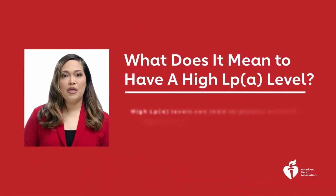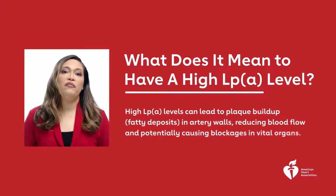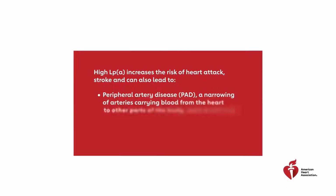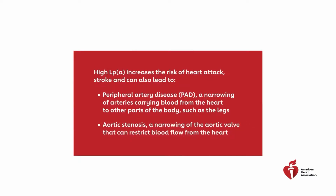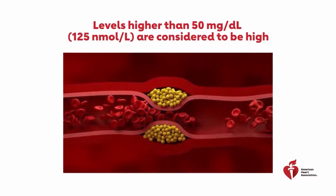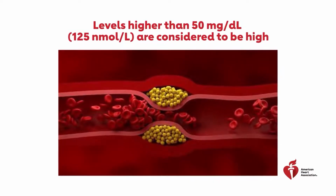Having high Lp(a) can lead to plaque buildup in your arteries, reducing blood flow and causing blockages. This increases the risk of heart attacks and strokes. It is also linked to conditions like peripheral artery disease, or PAD, and aortic stenosis, which can make it harder for your heart to work properly. If your Lp(a) level is above 50 milligrams per deciliter or 125 nanomoles per liter, it is considered high.